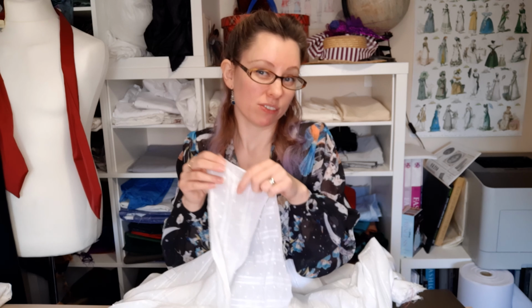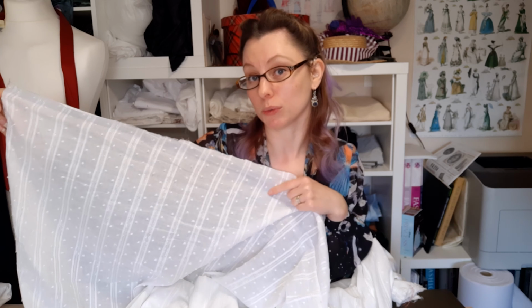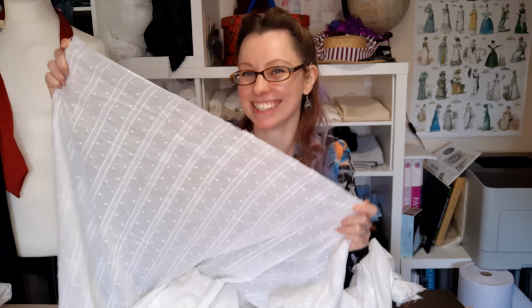I'm always on the lookout for stripe Regency suitable fabrics like this to make a dress to put in my Etsy store. This was so pretty I couldn't pass it up, so I bought the lot, and it will get used for Regency dresses. Definitely one for me. There's potentially going to be another one available for sale, so if you're interested, let me know.